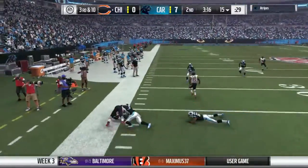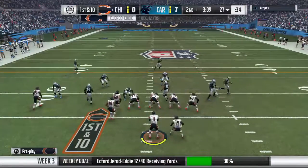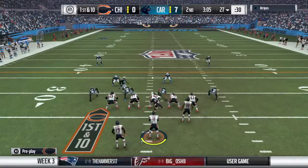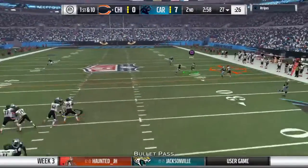Throwing left side, it's complete. And he's able to pick up the first before he's taken down at the 27. He went full scale, loose, flexible, finding a way to catch the ball in some traffic for a key first down. Yeah, really a nice job of adjusting to the ball in the air. Not the most accurate of throws, but able to adjust and make the grab.